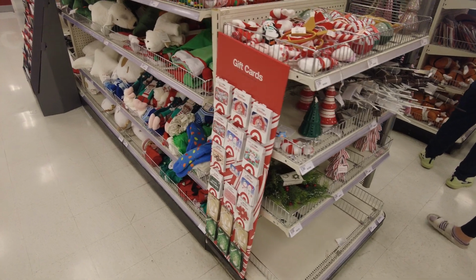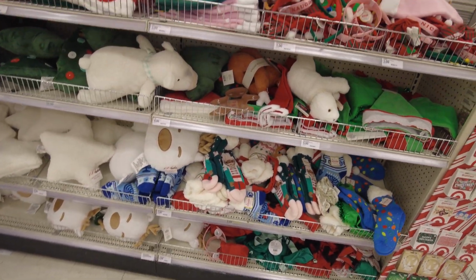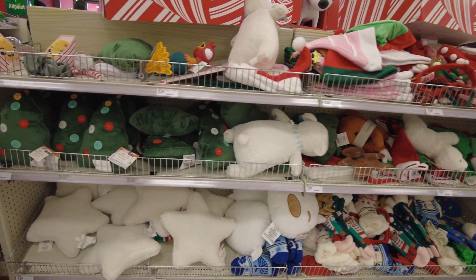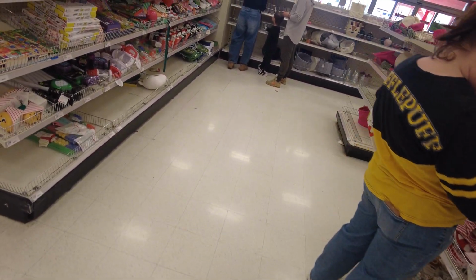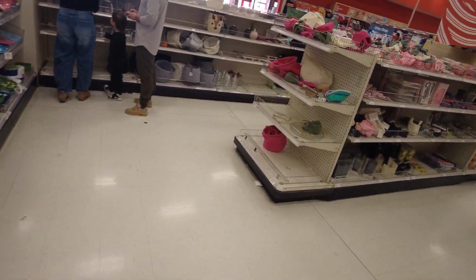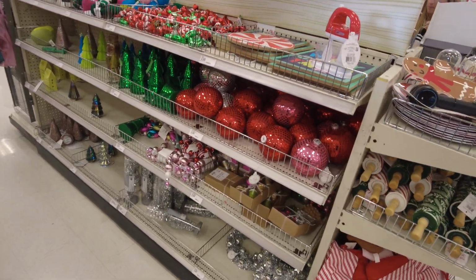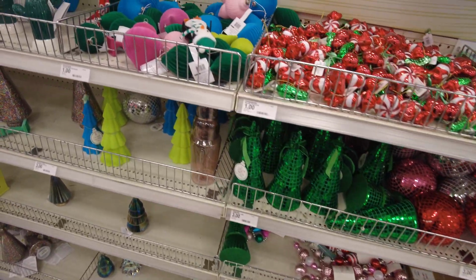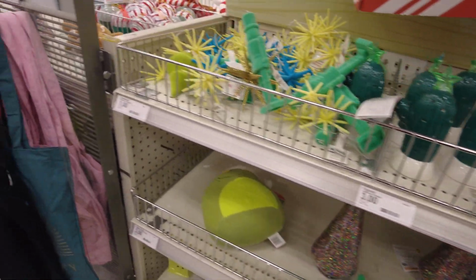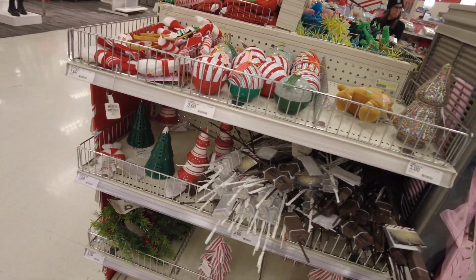And up front, Target also has their stocking stuffer section, whether it be the socks, mini pillows. These are items that are typically like $5 or less. Yeah, either $1, $3, or $5. I sort of like to think of it as their mini, as if it was like a Dollar Tree section.